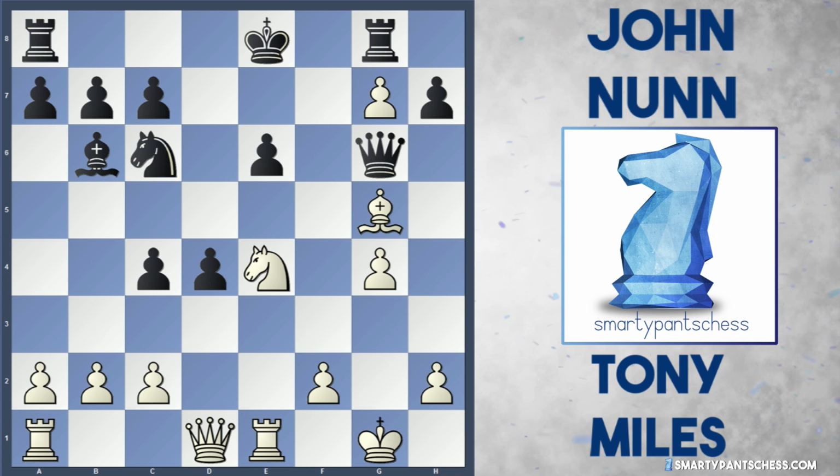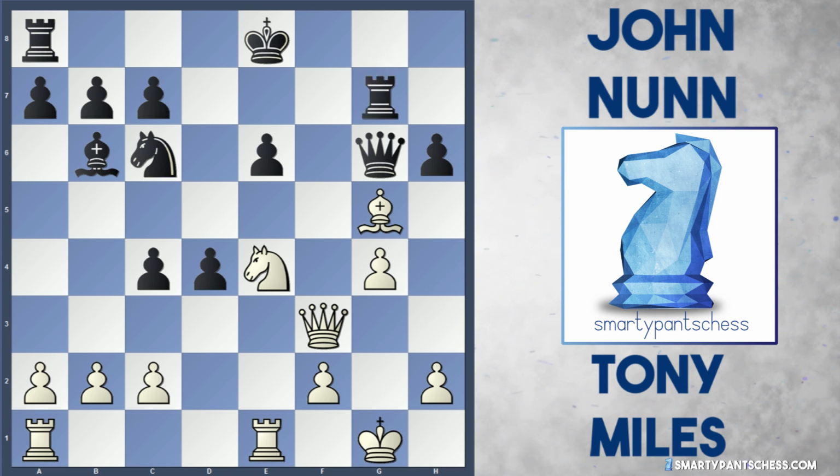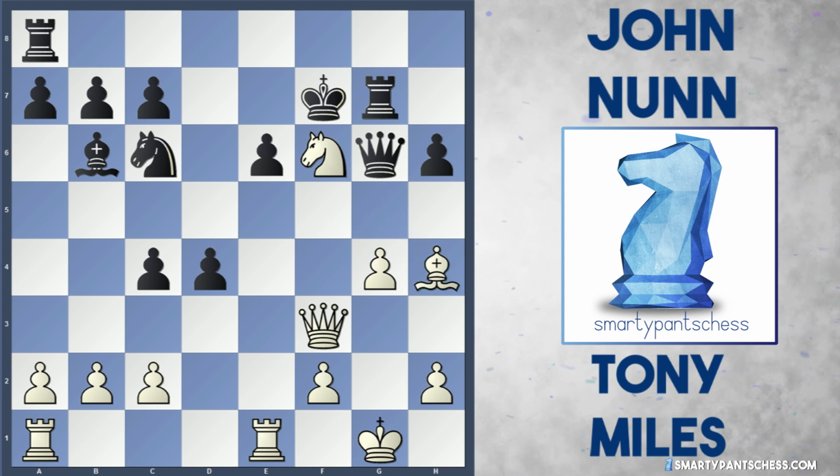Instead though, in this game he played h6, hitting the bishop on g5. But now Miles just ignores this. He plays queen to f3, preparing knight f6 check. And again black could take on g7 with the rook, and after knight to f6 we get into a familiar position, but king f7 is considered the best move now. But white can simply sidestep everything with bishop to h4.